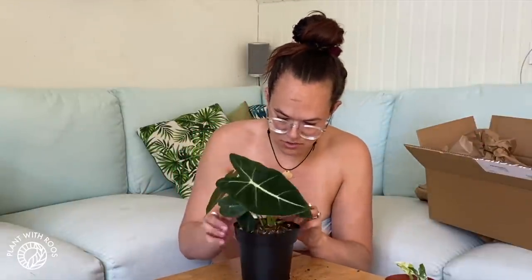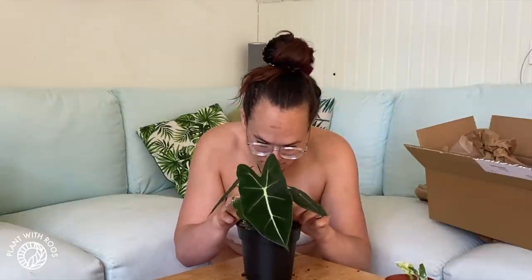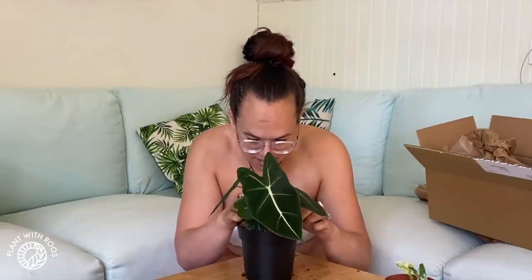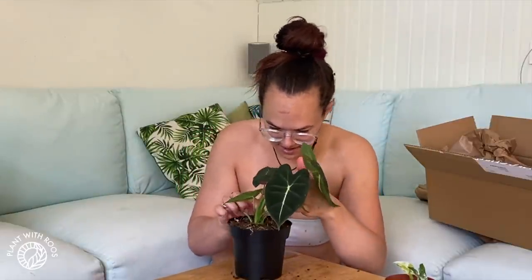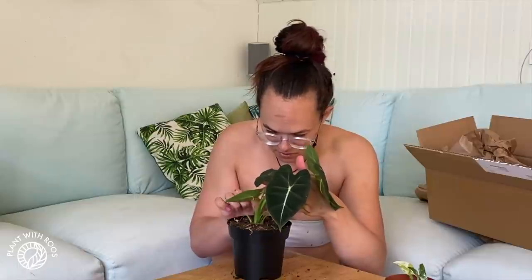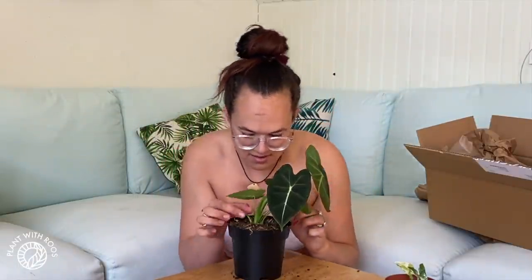This soil is pretty dry, so that's why it is creating a bit of a mess. Ooh, and I actually do see a leaf coming out here. I think there are several growth points in this pot, so that's super exciting. I'd love to have a really full Micholitziana. There's several, I love it!